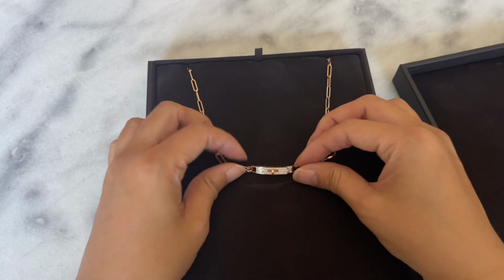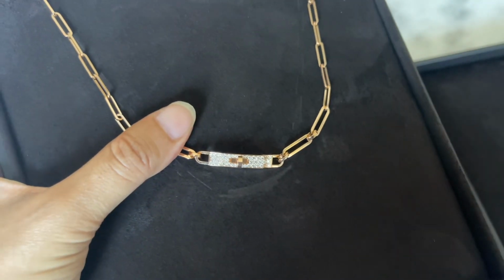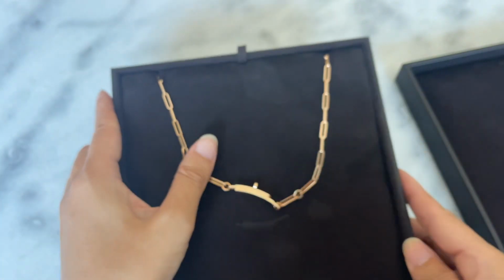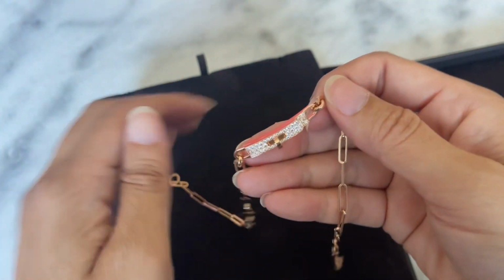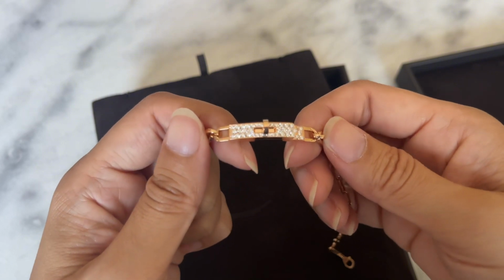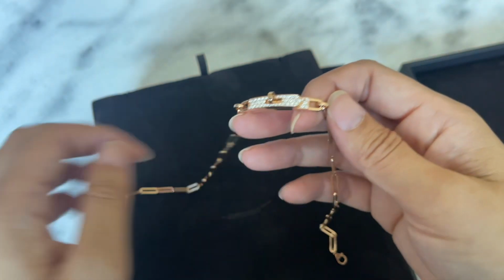Wow. This piece is absolutely stunning. Look at the diamonds on here. This piece is called the Kelly necklace, or it can be worn as a double bracelet or even a choker. Look at the diamonds on here. It just sparkles so beautifully.